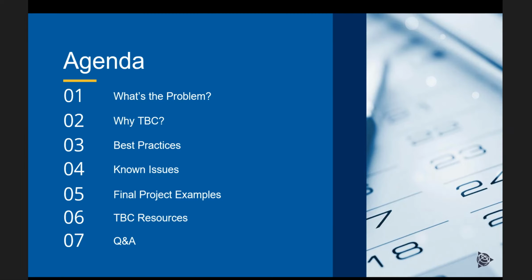Looking at the agenda for this, we're going to start with, what's the problem? Why do we need to do this? There's a problem always. And then why do we choose TBC to do this? We'll go through some best practices and the idea that you'll see that streamlining some of your decision making in the front end will really help you. And this is known issues. This hasn't come without a few days of banging my head against a brick wall. So let's let you guys take advantage of my headache.